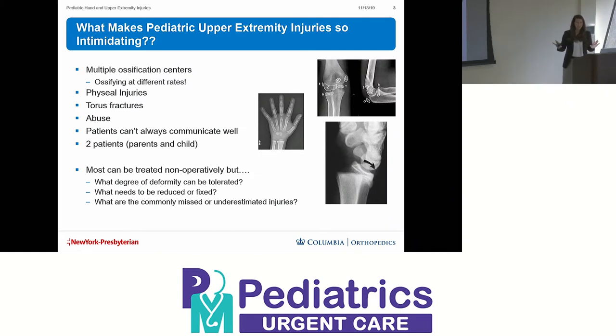And so I'm going to try and dispel what makes all these injuries so intimidating. I think any pediatric musculoskeletal injury is intimidating, not only for you guys, but also for us when we're learning. For a number of reasons, there's multiple ossification centers. So the elbow alone has 6 ossification centers that are ossifying at different rates, and not every kid is going to follow that growth curve. So that's really hard to figure out what is supposed to be there and what isn't.